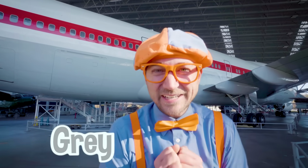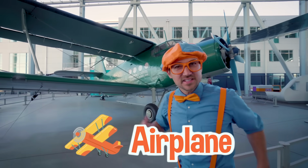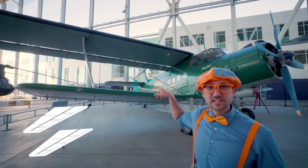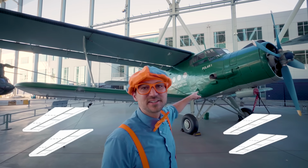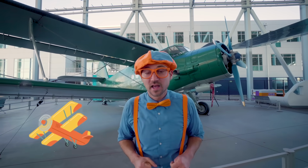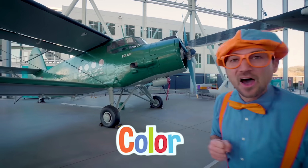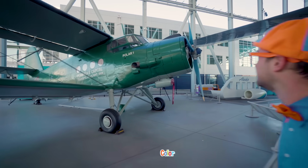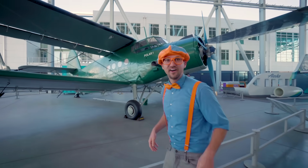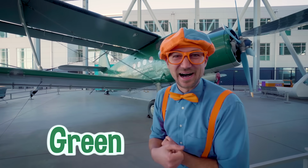Let's go find some more colors. Whoa, look at this airplane. Do you see something different with it? Yeah, there's 2 wings over here. And there's 2 on the other side. Yeah, so it has 2 sets of wings. That's really cool. But hey, we're here to learn the color of it. What color is this airplane? Yeah, you're right. You said green. Good job.